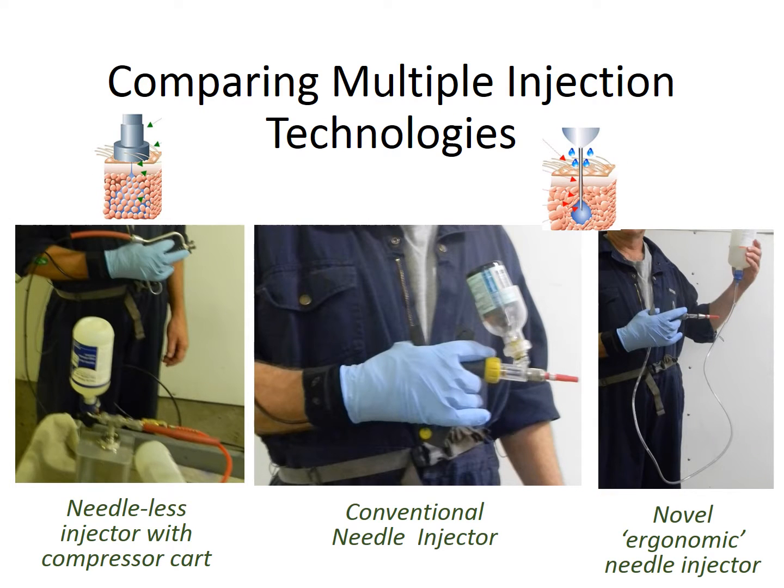The specific technology we're investigating in this study is needleless injectors. We're comparing them with conventional needle injectors. For some parts of the study, we are also comparing a novel needle injector which has been designed to be easier to use. This new novel needle injector is shown on the right.